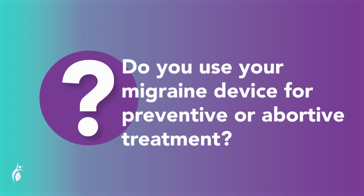There you go. Now, these devices, all of them except for the Relivion MG, are FDA cleared for both preventive and acute treatment. But that doesn't mean that we all necessarily use them for both. So Marina, do you use your device for preventive treatment, abortive, or both?